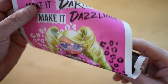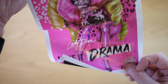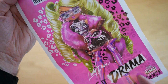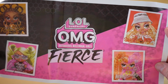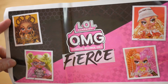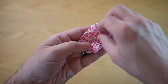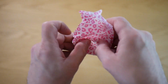So it says, make it daring, make it dazzling, make it drama. There we go. And that, of course, is the same image that we've got on the back of the box as well. And then on the back, we've got a picture of all four of the dolls there, or at least the artist's impression of them. And then we've got this, which was in that little compartment at the back of the box. I think this is probably going to be her glasses.